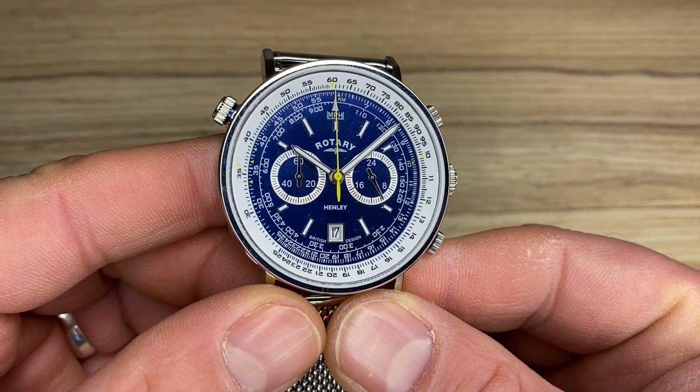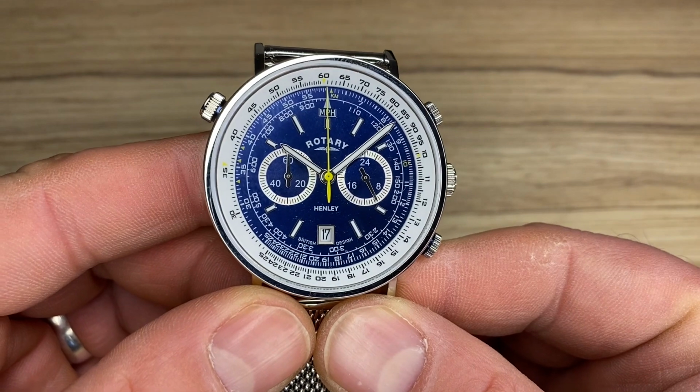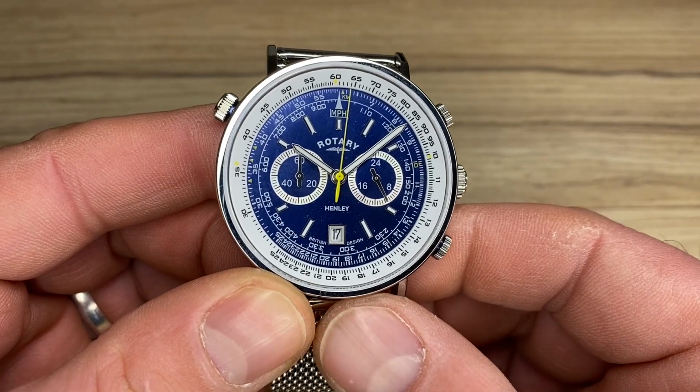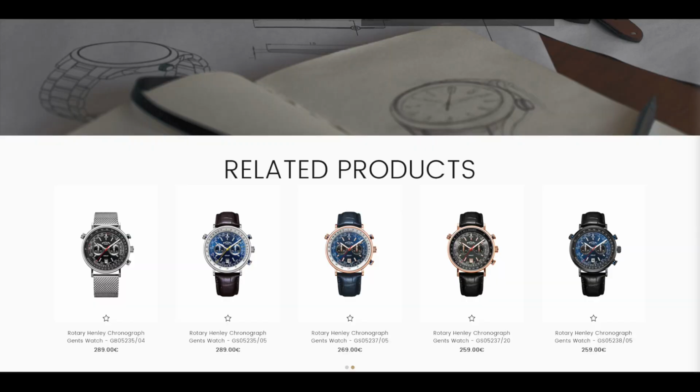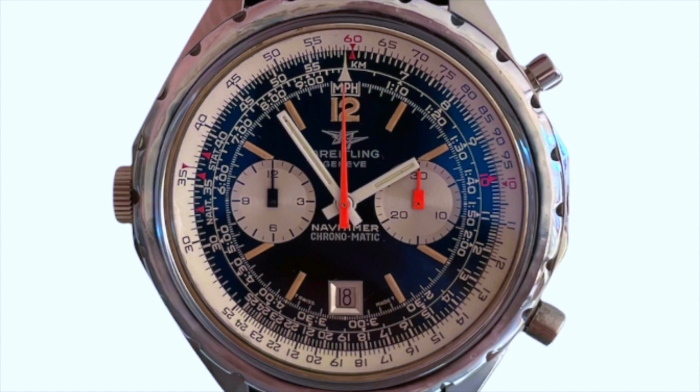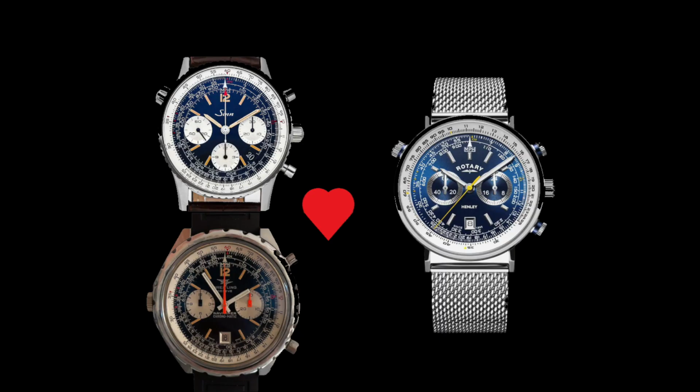This is the Rotary Henley Chronograph, part of the Henley line, which is the best known of their 12 collections. This 42mm chronograph is offered in two dial colors, black and blue, and three case variants, and is one of the very few chronographs that feature a slide rule internal bezel operated by a dedicated crown at 10. This particularity, the two subdial layout, the square date window at 6, and the color scheme make this piece look like the love child of a Sinn 903 and a Navitimer chronomatic.